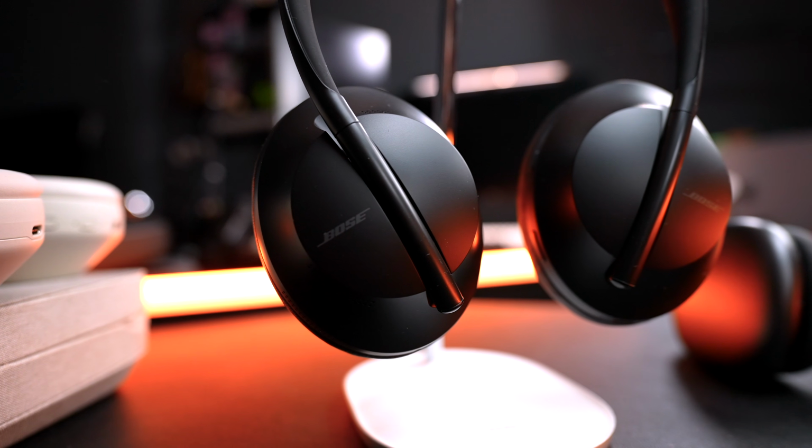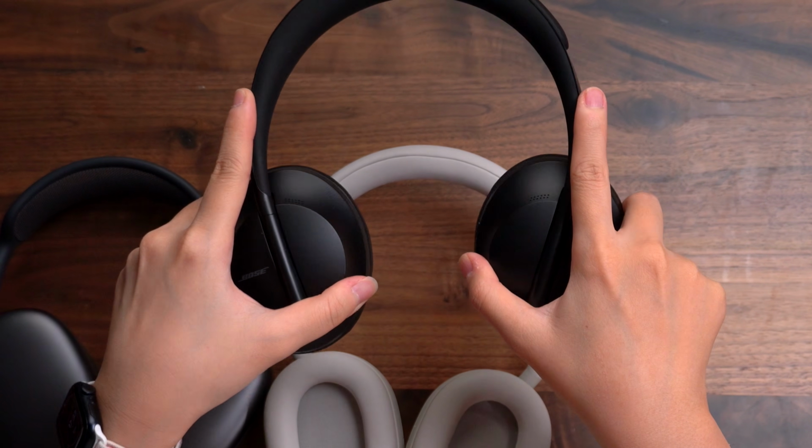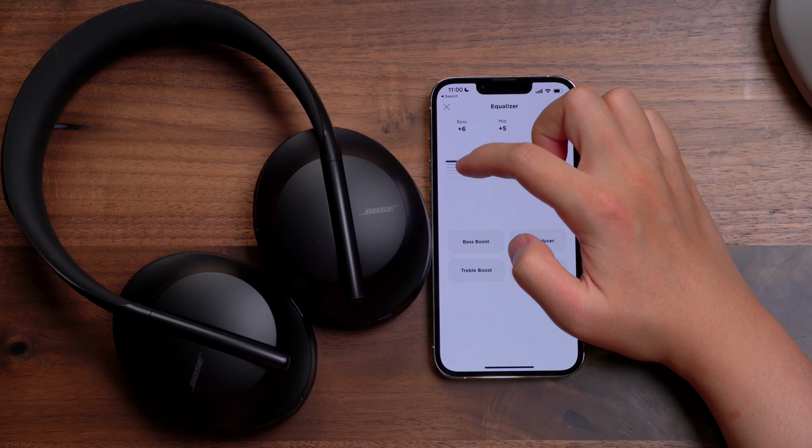For most of the songs I tested, it sounded like someone was shrieking in my ear in a very uncomfortable, unpleasant way. I felt like the headphones were very badly EQ'd. There was not much bass, too much treble. I did try to EQ this with the Bose app, decrease the treble, increase the bass and the mids, but it lost even more clarity and sounded really muddy.